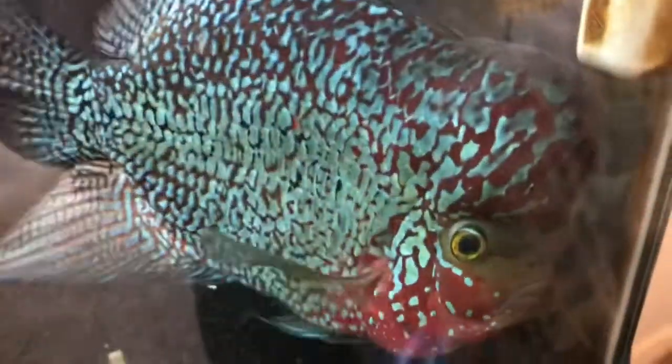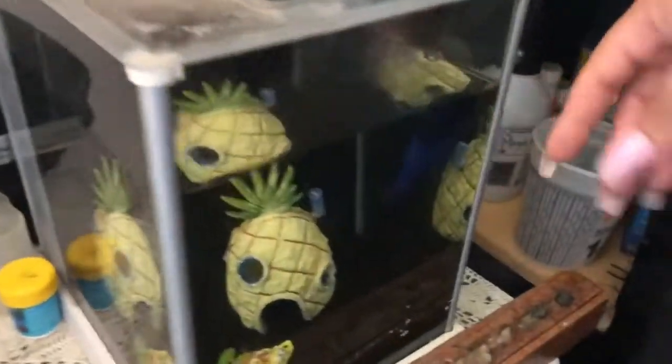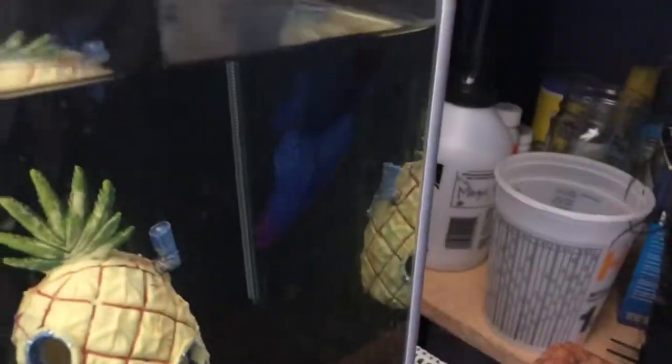Frank the Tank. He is my, I want to say he's almost 1-year-old flower horn. He's from Thailand. I love him. And then I have my 2-year-old betta. Mostly y'all kill fish within the first 7 days. My dude is almost like 2 years old.